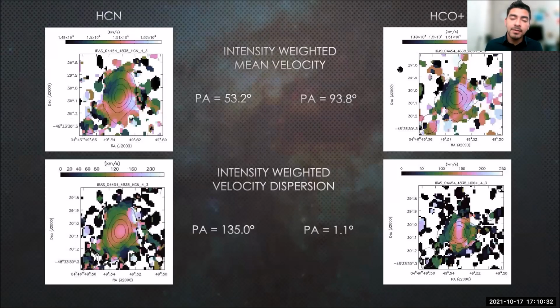The most interesting parts were from the moment 1 and moment 2 maps, which are the intensity weighted mean velocity and the intensity weighted velocity dispersion. So here we can see a gradient in color, which represents the red shifted and blue shifted velocities for this molecule. And along this axis of the gradient, that is where the major axis of rotation is going to be for these molecules. So what is interesting is that for HCN, we have the major axis of rotation with some angle with a PA of 53.2. But then for HCO+, it's not aligned in the same direction. This one is pretty much horizontal. And that is not something that we would expect. We would actually expect that they're both in the same direction of the axis of rotation.